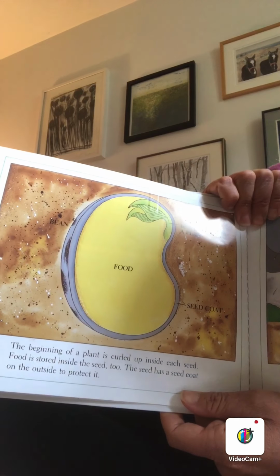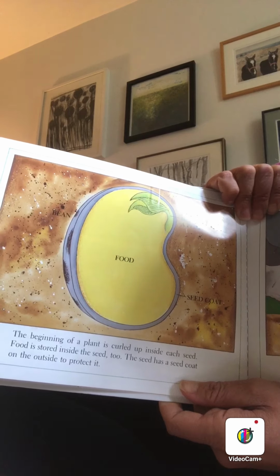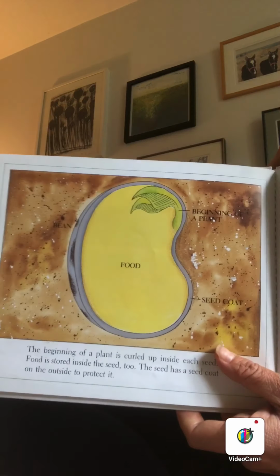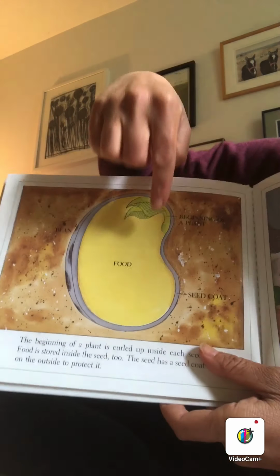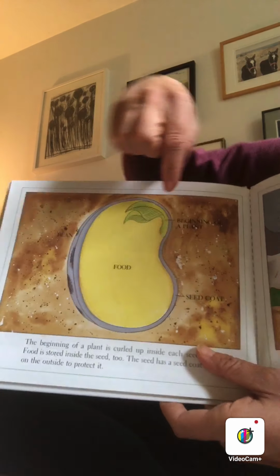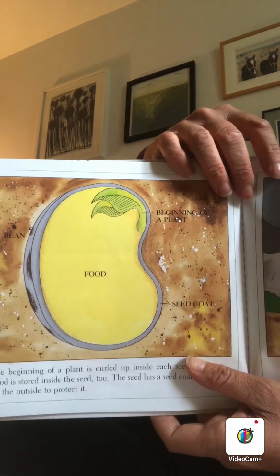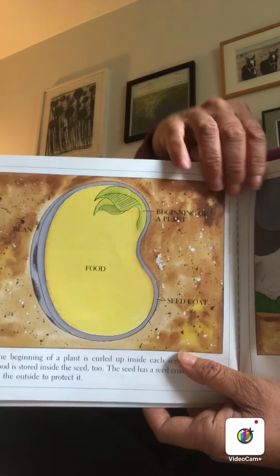The beginnings of a plant is curled up inside each seed. Food is stored inside the seed too. The seed has a seed coat on the outside to protect it. So here's a diagram that is a picture with labels to teach us about it. So this is a seed that is under the soil or the earth, and this label says that this is the beginning of a plant. This big space here is labeled with food for the plant to grow. And then this outside, this gray part, this is the seed coat.